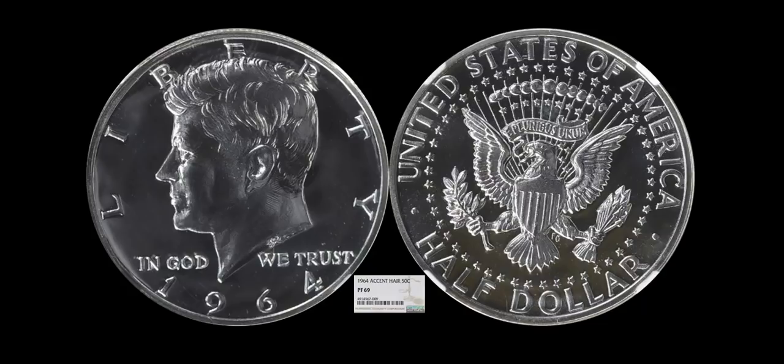It sold for $1,078.86. All right, another coin that you shouldn't overlook as you're going through these proof sets, because they are still out there and they're still very desirable in most of the higher grades. All right, so that's that one there.